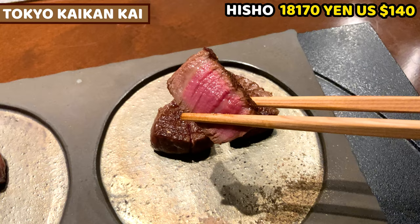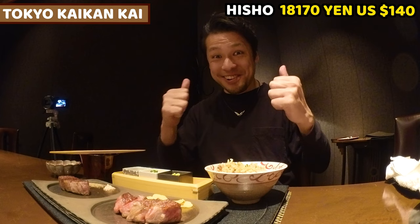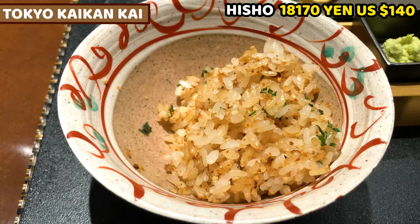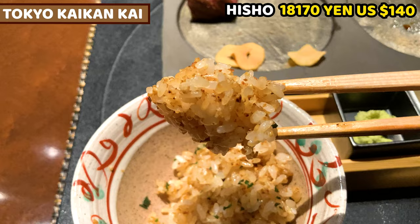Steak was good, so how about garlic rice? This is awesome. It makes me so happy. Rice is nicely stir-fried, so it's slightly hard and crispy. Wagyu beef fat, garlic, roasted soy sauce make brilliant taste rice. Garlic comes with sirloin, so let's try garlic and steak.